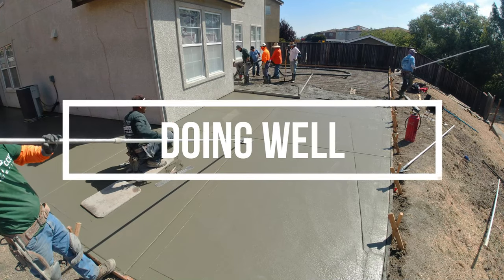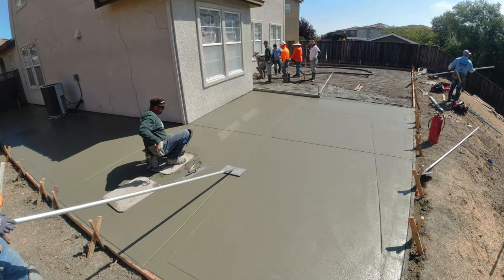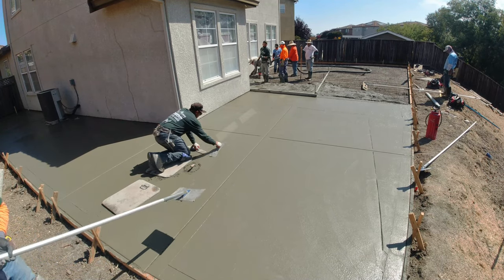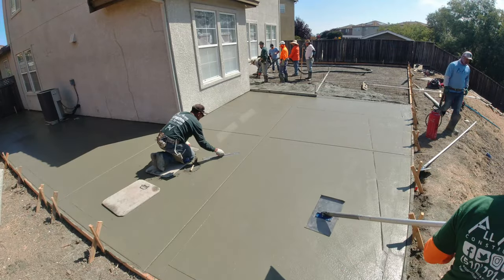I hope everyone is doing well and staying positive. Again, this is part 3. You can check out parts 1 and 2 below. I did slow the time lapse down a little bit to kind of give you guys a more real-time look at what it takes to pour a patio this size.